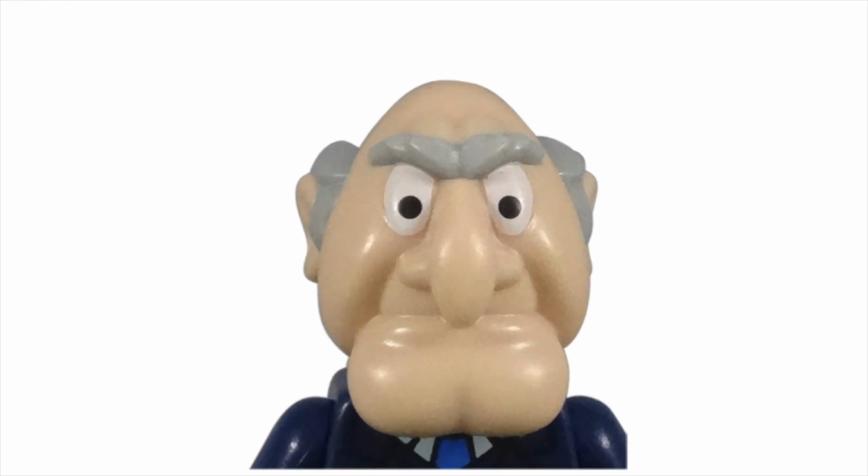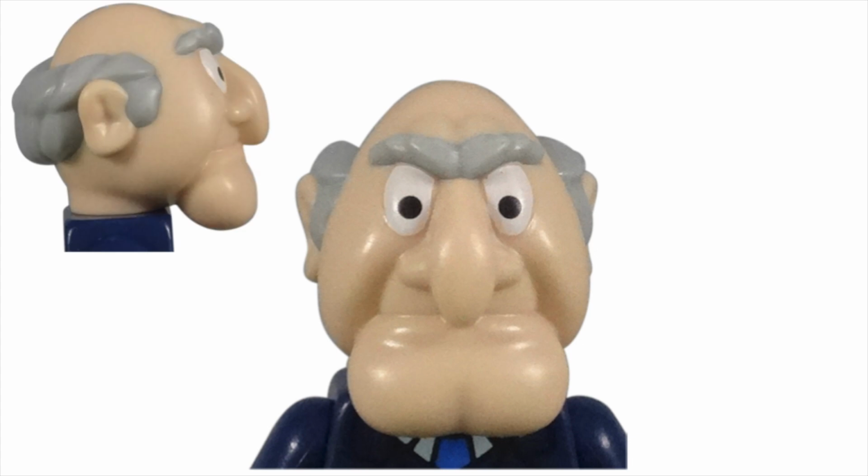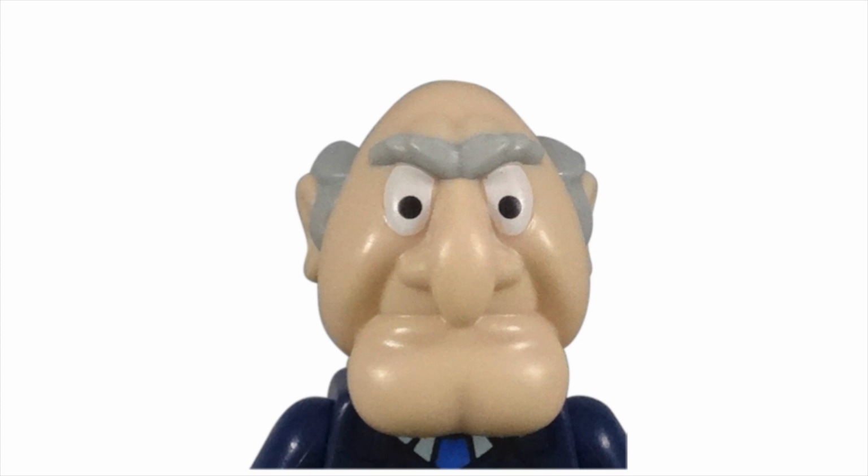The headpiece is what makes this minifigure stand out as a Muppet and not an ordinary old man minifigure. The comically large button chin looks great and is an important part as it's one of the few movable parts of the actual puppet's face. The long hook nose is a perfect match to the one we see on the Muppet. I'm glad Lego was able to include those old man sagging jowls.